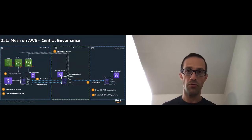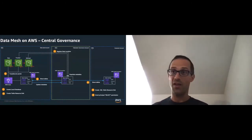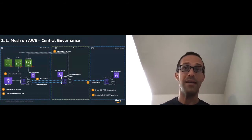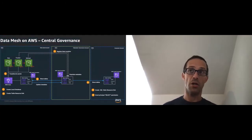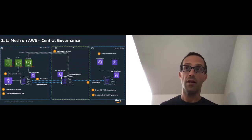They create their own database and table resources, so they can give it a different name if they wanted to, and then they can grant different principals select permissions or write permissions if they wanted to on top of that data. Right. So now that those permissions are defined in a consumer account, the consumer can discover the data sets that are available to them. They want to go query it. And they can bring whatever tool they want that integrates with Lake Formation to be able to query that data.